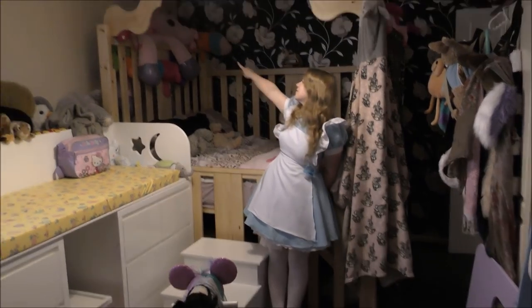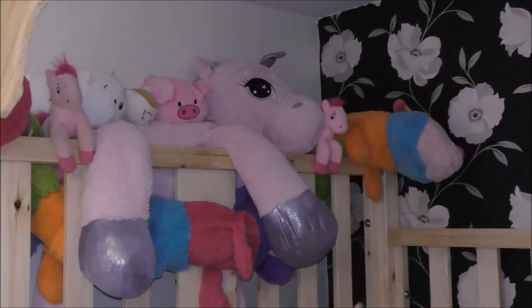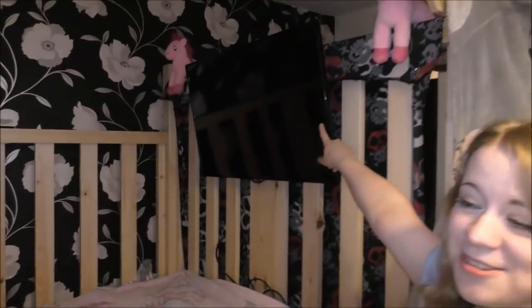And I have stuffies up here, like a princess. I have all the stuffies and fluffy blankies, and it's a double size crib, so it's huge, ginormously huge. And yes, there's a TV in the crib because I watch cartoons in bed, therefore necessity. Yes, justifiable.